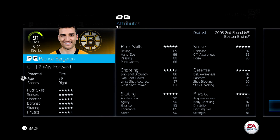But as you can see, Bergeron's offensive stats are amazing, his defensive stats are amazing, and if you have not had the chance to play with him, I highly recommend you save up your coins and afford him. The only problem is he, again, is also a little bit pricey, up there at $73K last sold price. But he's the second best centerman you can use in Hockey Ultimate Team.